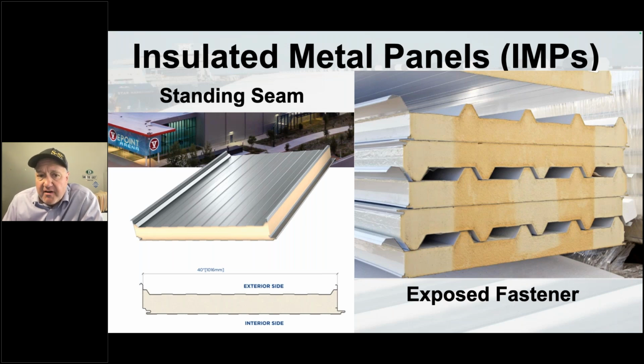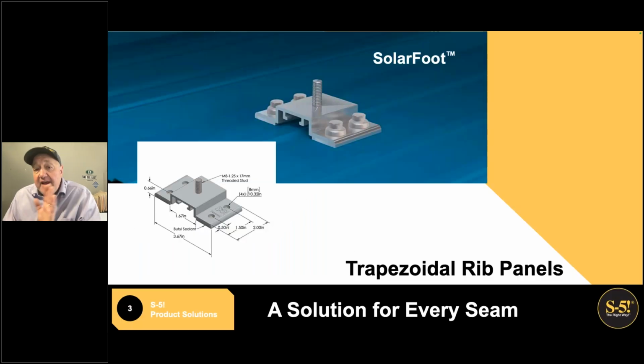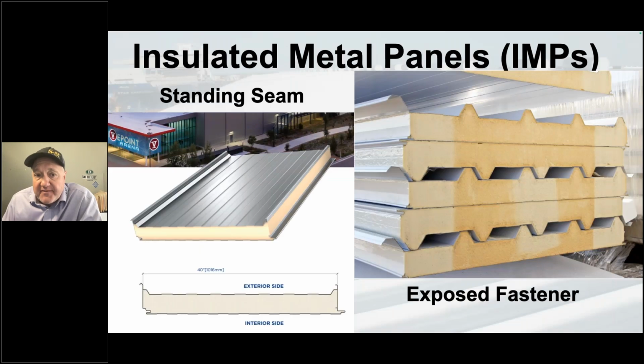I mean, Brandon can talk more about that, but those are popular, especially in this market, because this insulation is important to have for weatherization. And we have solutions for both. Yeah, I forgot to say that. I put that there because we have answers, helping to attach to those. We're the best at it.